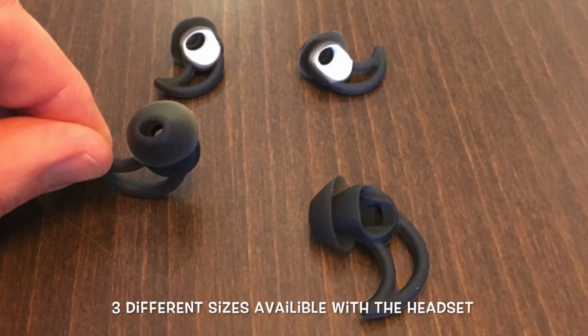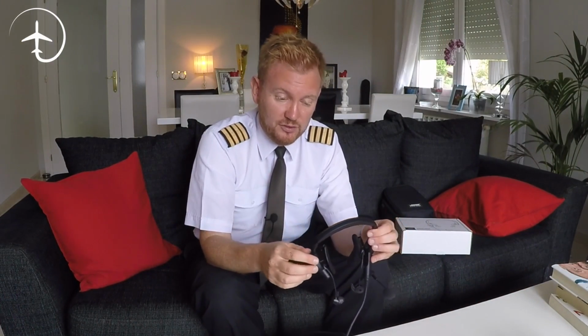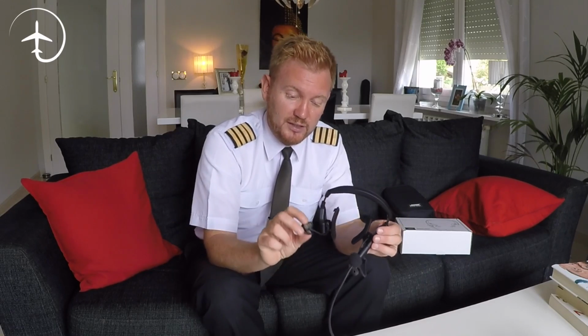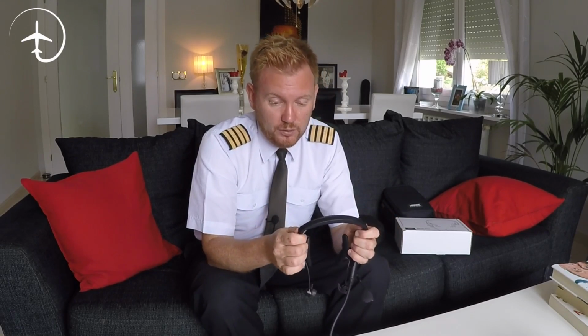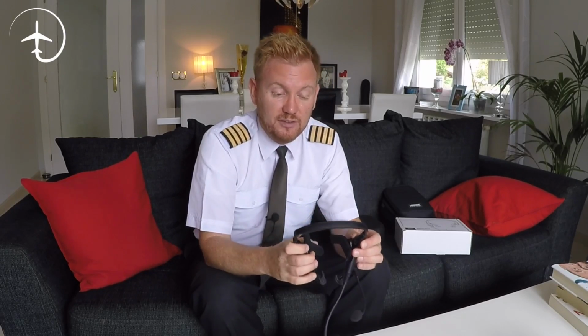Now, Bose have chosen to have this kind of head strap, and that is to provide stability for the headset. They got feedback from the pilot body that you do need a little bit of stability. You can't just use the in-ear earbuds. And this is a good thing. The clamping force is very, very low. And the most important thing, guys, is that this thing weighs only about 135 grams. That's just a little more than a third of what an A20 weighs.